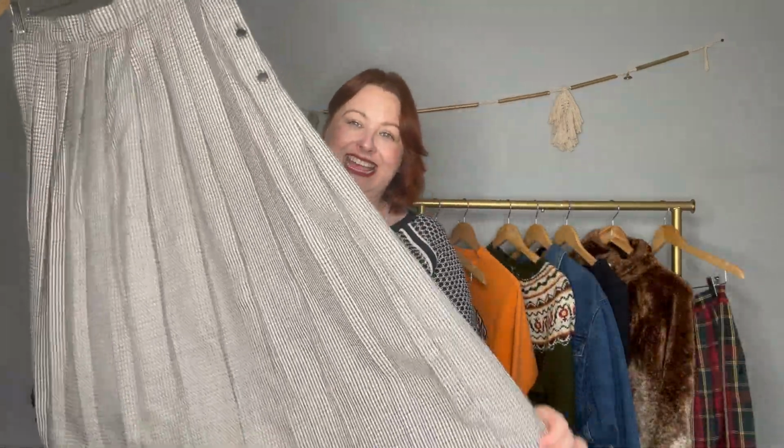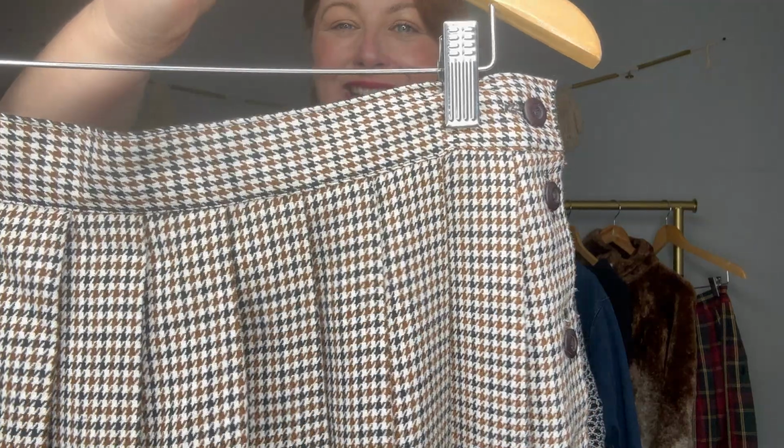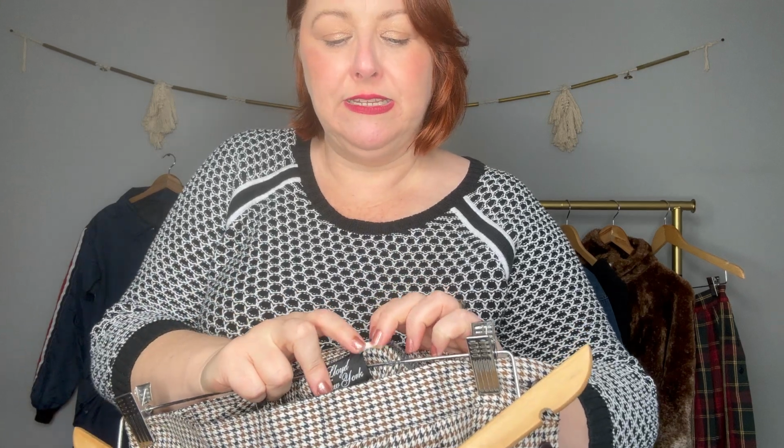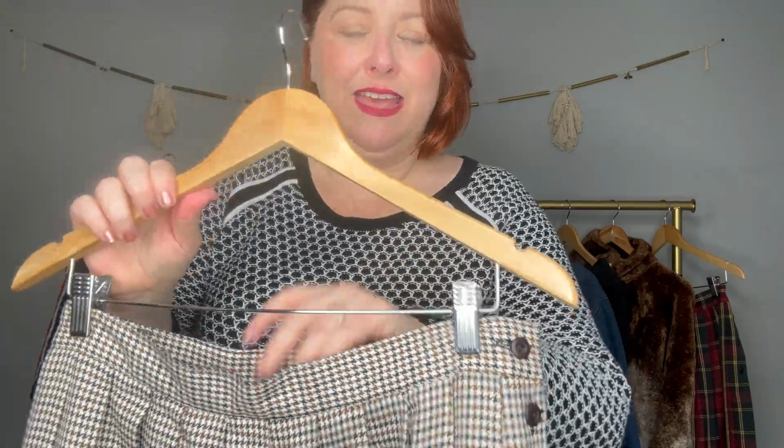But I wish I would have had this for the holidays, because how stinking cute is that? With the red and green and a little touch of gold. This was fun because instead of being plaid, it is a houndstooth. Same thing with the same Lloyd of New York, like I told you. Oh, it did have the size tag on it, 14, but it did not have the care label and the fabric content on this one.